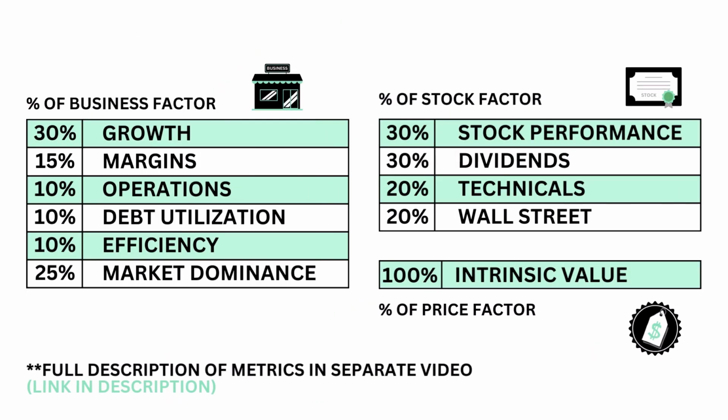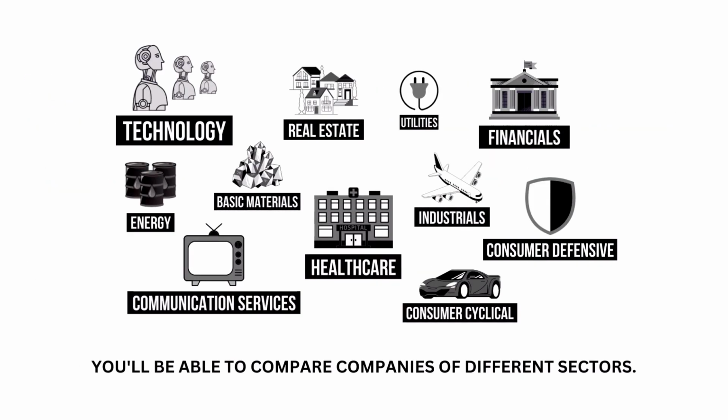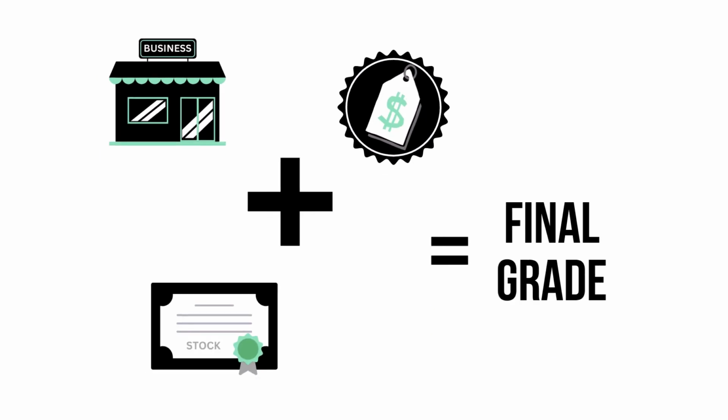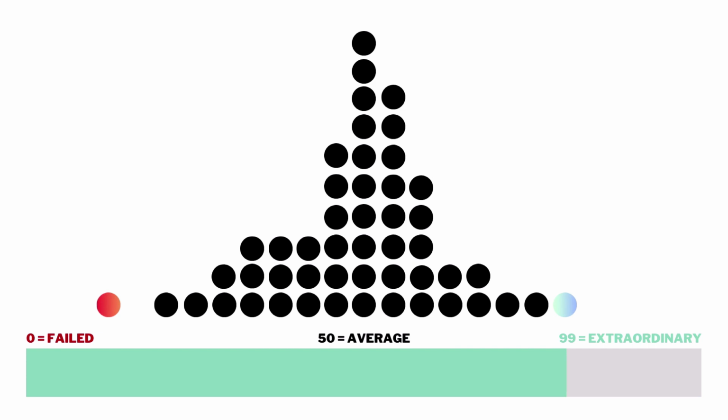Within each factor are a total of 11 metrics, from business growth and performance to intrinsic value. And because each company belongs to a specific sector of the economy, my analysis normalizes the data so that you can compare companies between sectors. Each of the 3 factors and 11 metrics are given a grade from 0 to 99, with 50 to 59 being considered average. When we've got the 3 factors graded, we combine them to get our final grade. Most companies will fall into that average range since most companies are indeed average long-term investments.